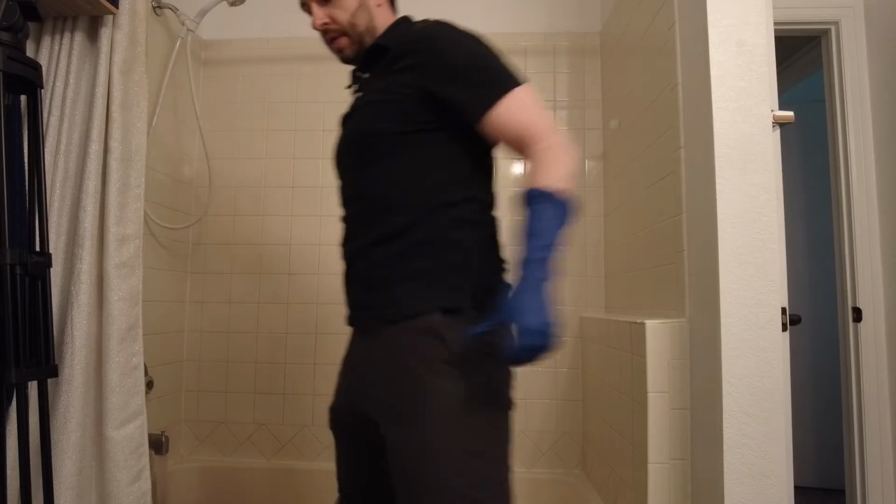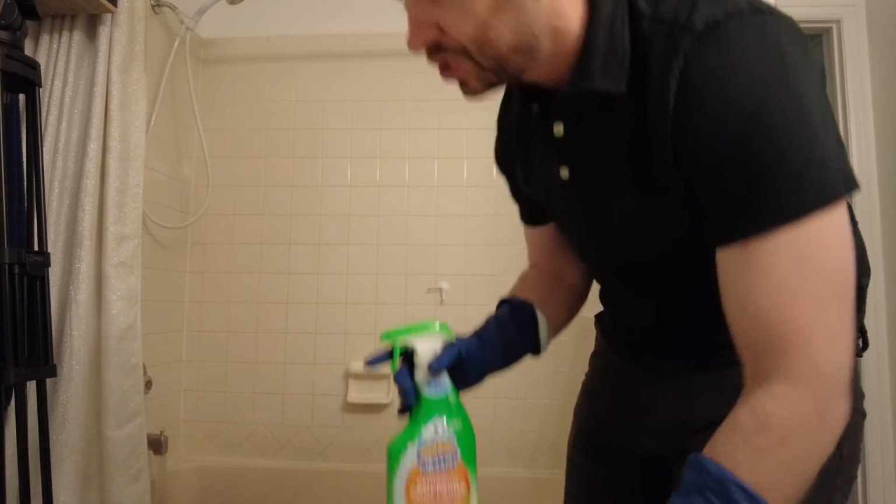I'm going to fill up my bucket with hot water here. And at this point, I'm also going to use the scrubbing bubbles and spray down the walls of the shower.